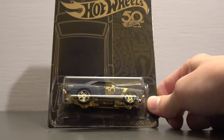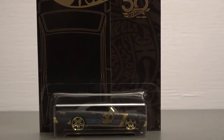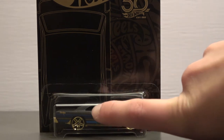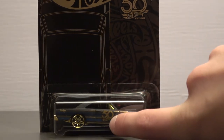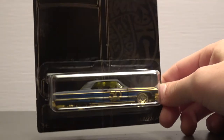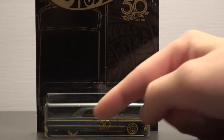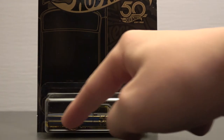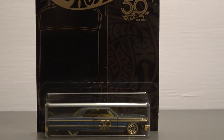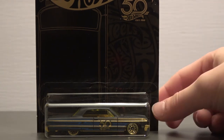Next up is the 1968 Dodge Dart. This is an awesome casting. I love this car. I forgot to mention for all the other ones, but it has the 50th anniversary logo on the side. So it's going to move on. Next up is the 1964 Impala. All these cars also have the blue stripes on the side and the yellow or gold stripes on the side. And as you may have noticed, all these cars basically have the same design. So it's going to move on.